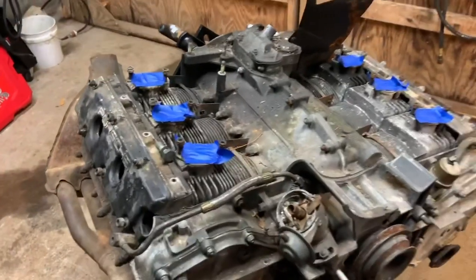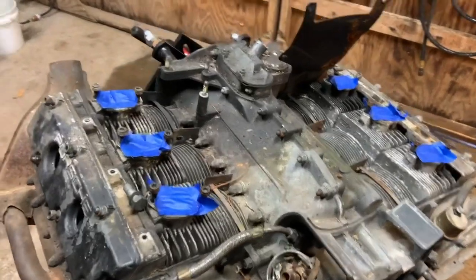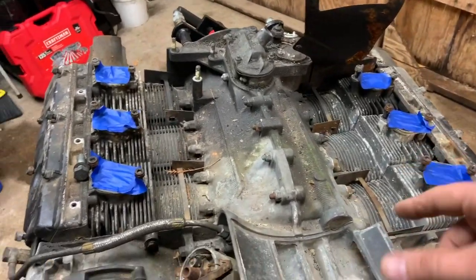All right, so this poor thing's still just the way it came out of the car, but let's try and make something happen with it. Let's start cleaning it up.